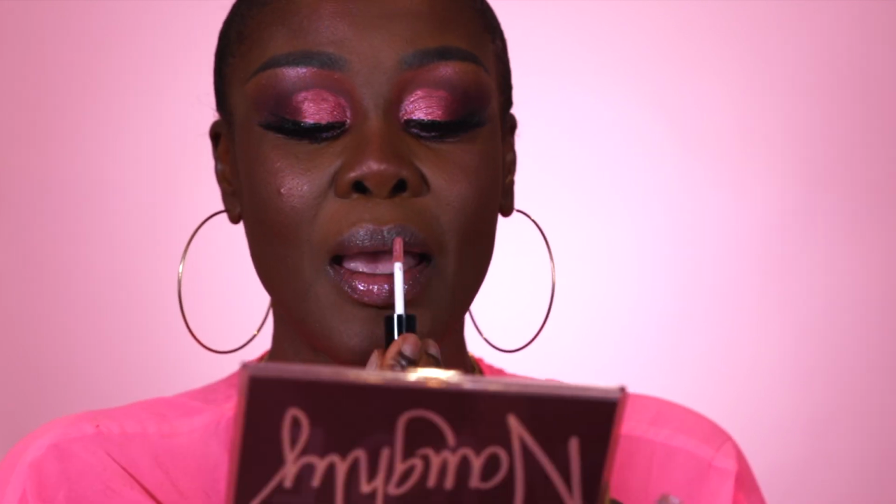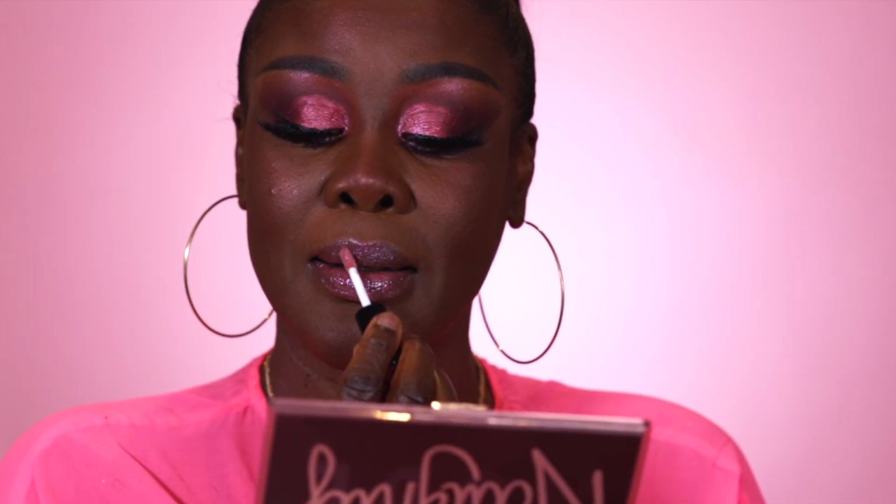And we're going to go with Anastasia Beverly Hills, and this is called Pink Tourmaline. So let's see how that plays out. And let me just stick with the Naughty palette. I like this. Yes. Yes, I like this a lot. I do. I do. That does work for me.